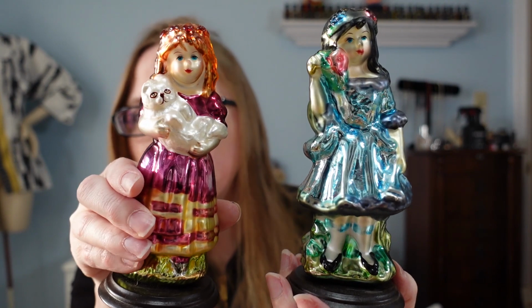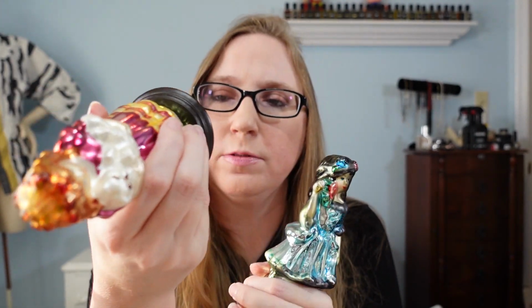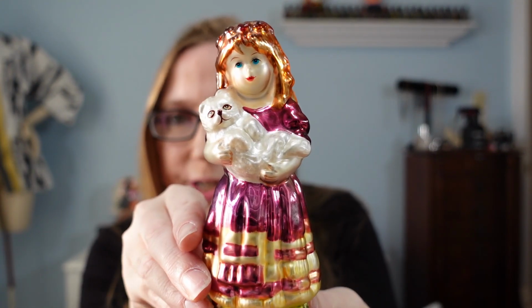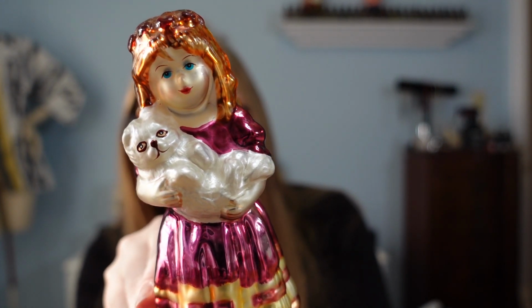Eric found these blown glass girl figures. They're on these wooden bases, and they have feet on them so they don't scratch up your surface that you're sitting on, which is nice. They're made by someone named Thomas Pacconi, is what they're marked there on the bottom, and they're really, really pretty. They are, like I said, blown glass. This one is my favorite. It's just this little girl holding a kitty cat. I mean, look at those cat's eyes. It's absolutely adorable.